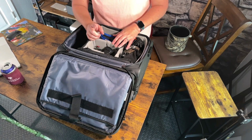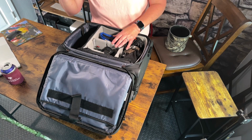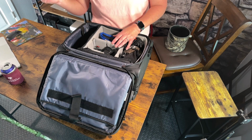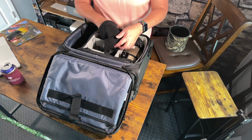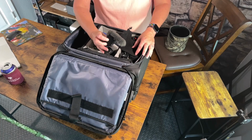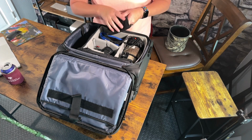My A7R4 that's going with me is filming this right now, along with my small tripod, so I cannot show you those two. I got my little Sony speaker for doing some wildlife stuff.